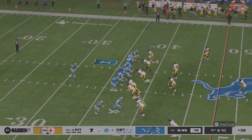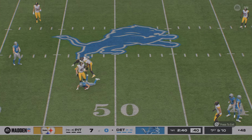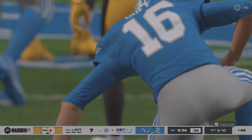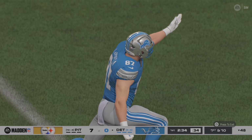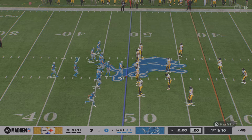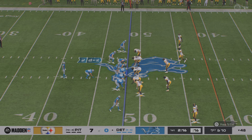First and 10 at the 38. Goff on first and 10. Continuing to move past the 45. And the stop is made just before he's able to reach that midfield stripe. It's a gain of 11 there, and that picks up the first. Move the chains! Gotta move them chains! Build momentum and keep that defense on its heels. At the 48-yard line.